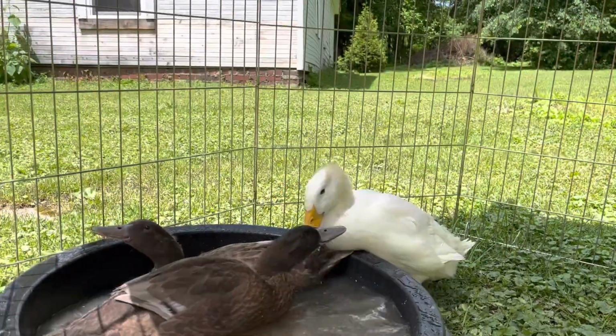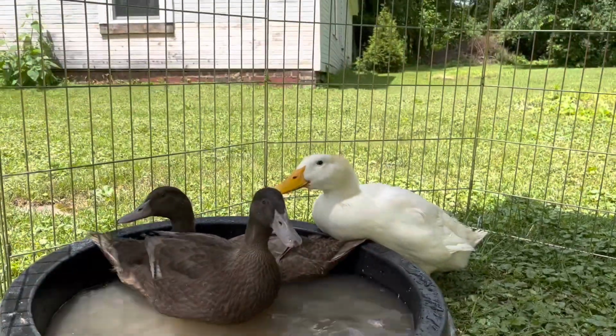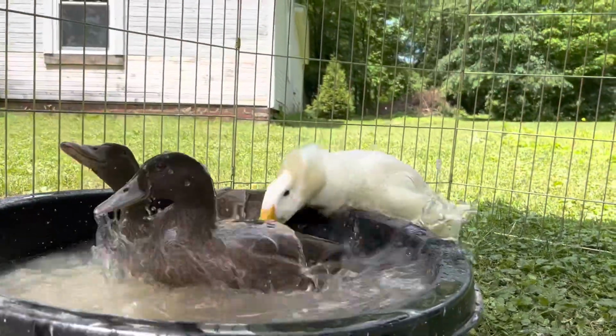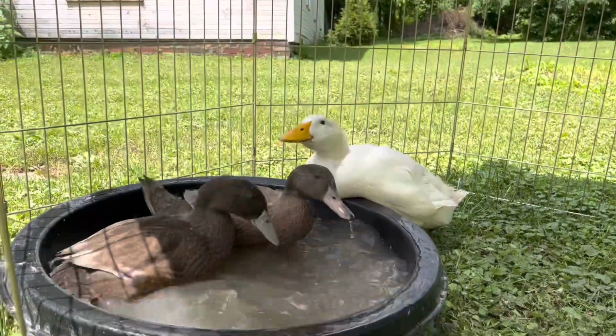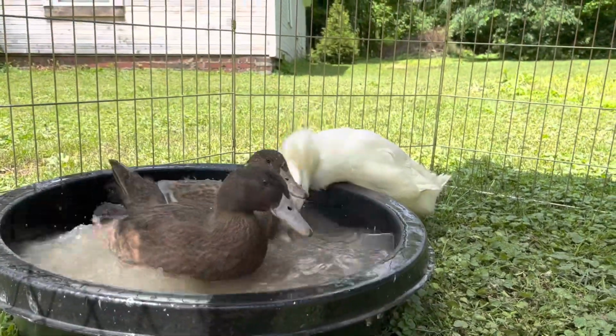We made it to week 5. Yay! We made it to week 5, and the duckies are out here. They just got out, playing in their water. They love it so much. I think it's their favorite thing.